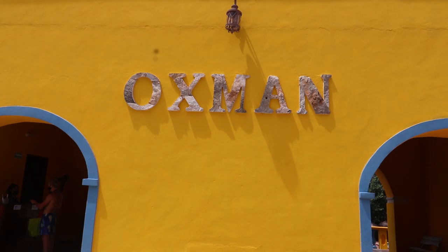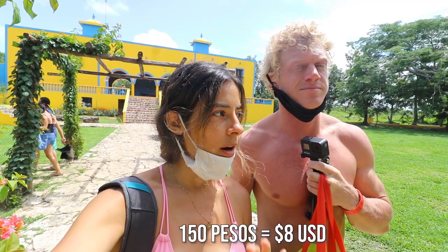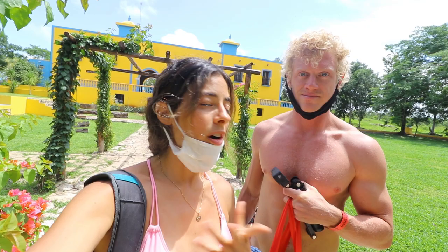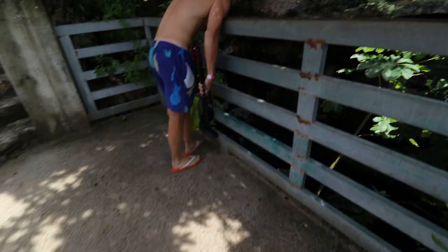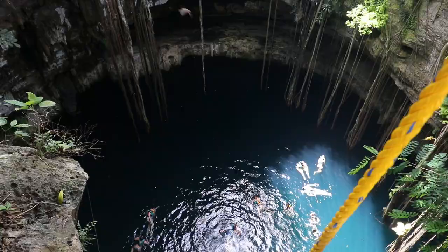Alright guys, so we just got to Cenote Oxman, and it also costs 150 pesos, which is $8 US. They have another option to pay 250 pesos, which includes food, but we brought food, so we just went with the first option. Cenote Oxman is basically like a big hole. There's a huge opening where the sun shines through, and there's also rope swings. So it's gonna be a lot of fun. I'm excited.